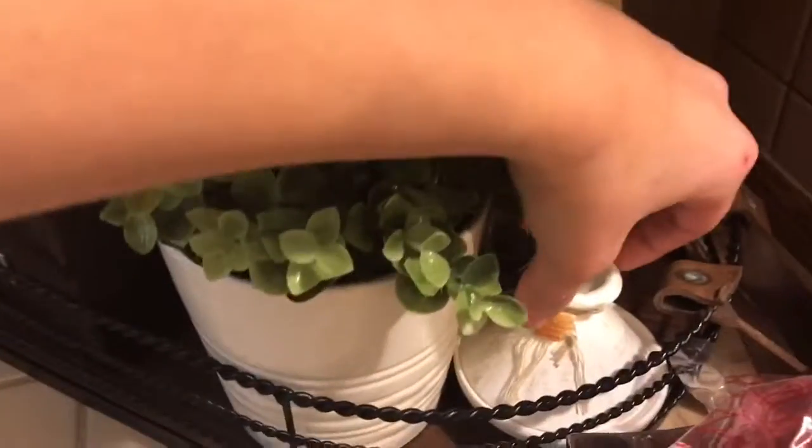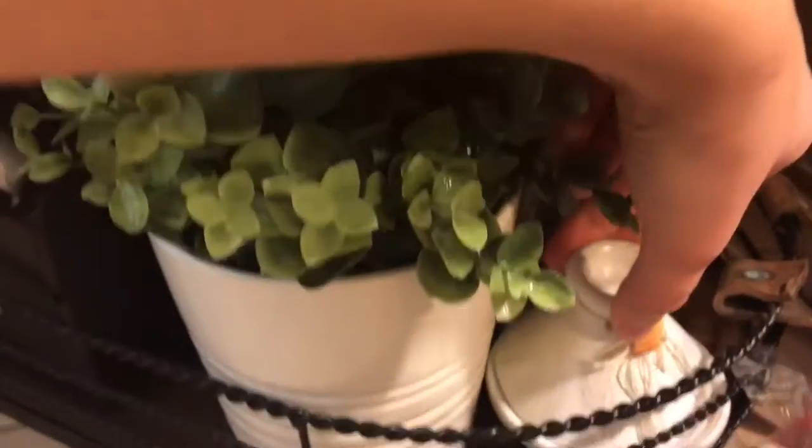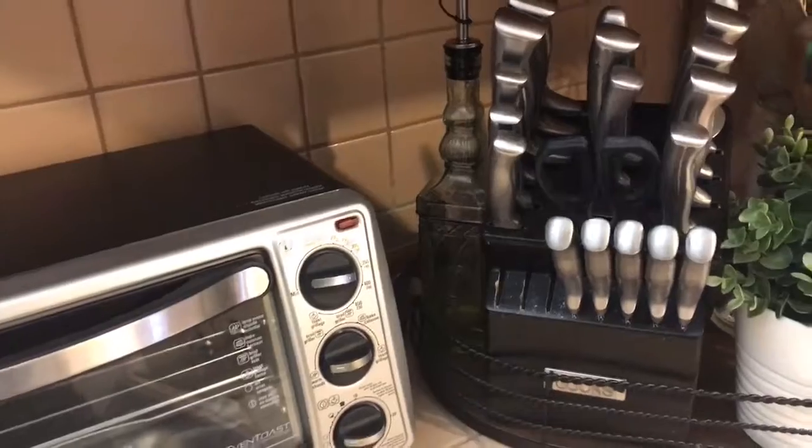And then this is something my friend got me from Tunisia. Her husband is from that country, and so they go visit. I just put some salt in there, but it's so cute. I don't know what it's called, but I love it. And then I keep all my utensils in this jar here. And then I also have this little jar thing for my oil. It needs to be refilled.